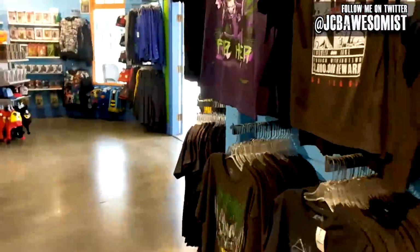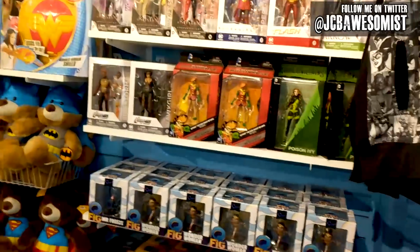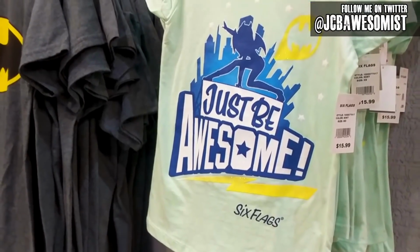I also went through some of the stores one last time to see if there was anything that caught my eye, though there wasn't really much, although I do have to say that this t-shirt right here was pretty cool. So that was my day at the park. I had a lot of fun.